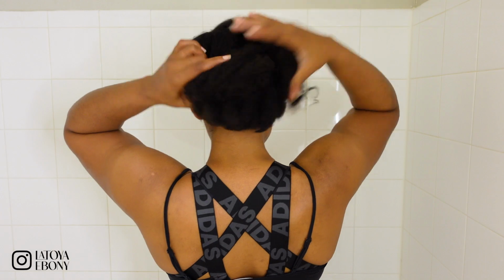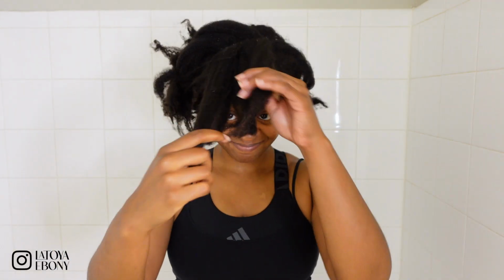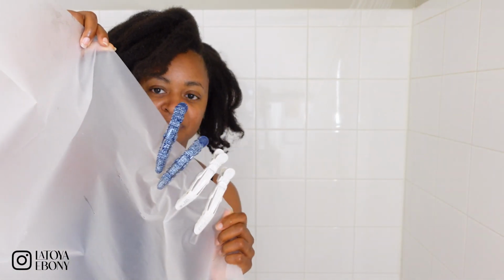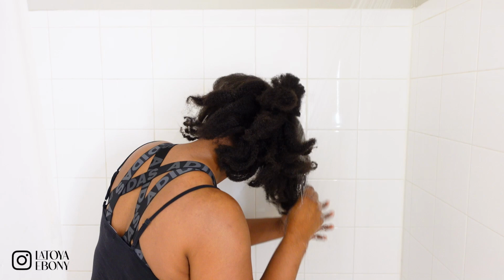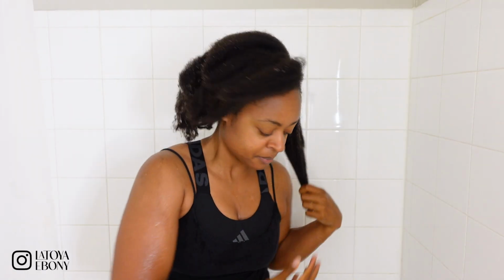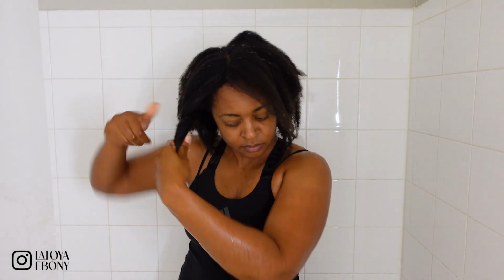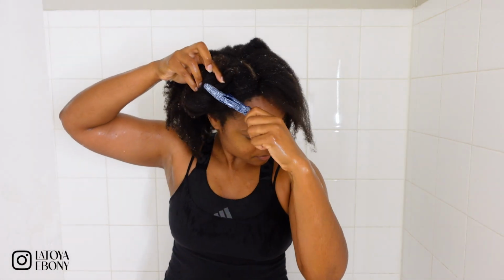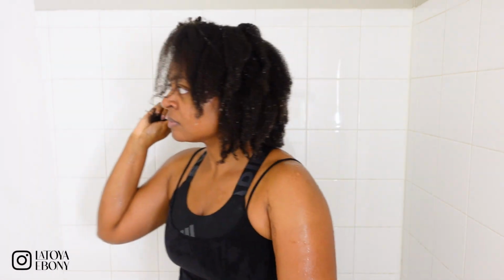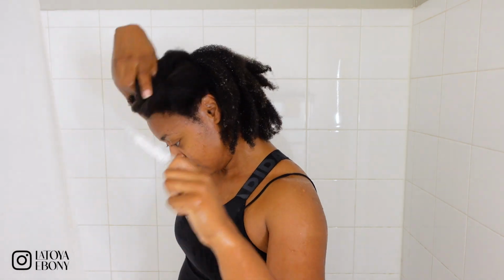Hey loves, we are back in the shower and it is time. It is time for me to wash this hair. More than wash, clarify. So I've got my clips in tow. I've got the products that I'm going to use. I'm just going to lightly dampen my hair so that I can detangle. Now, this is something new that I've been doing with washing in sections. I used to wash my hair completely loose. Now that my hair is longer, I like to wash it in sections.